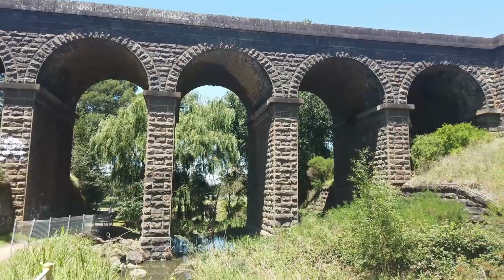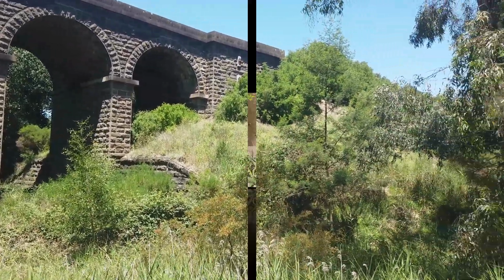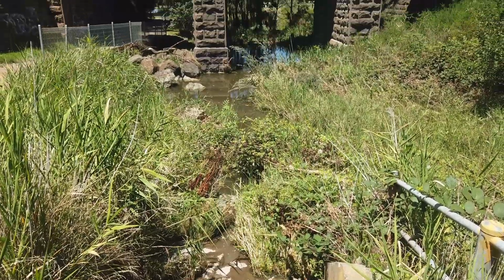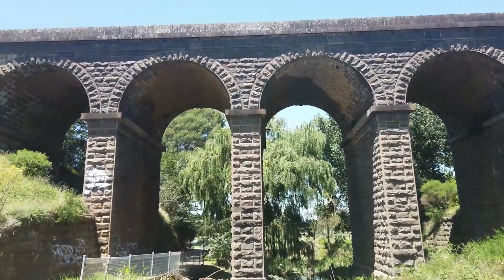The transverse abutments are unusual and join an equally rare bluestone channel. In design terms, the structure is in a classical revival engineering tradition. This bridge is also listed with the National Trust.